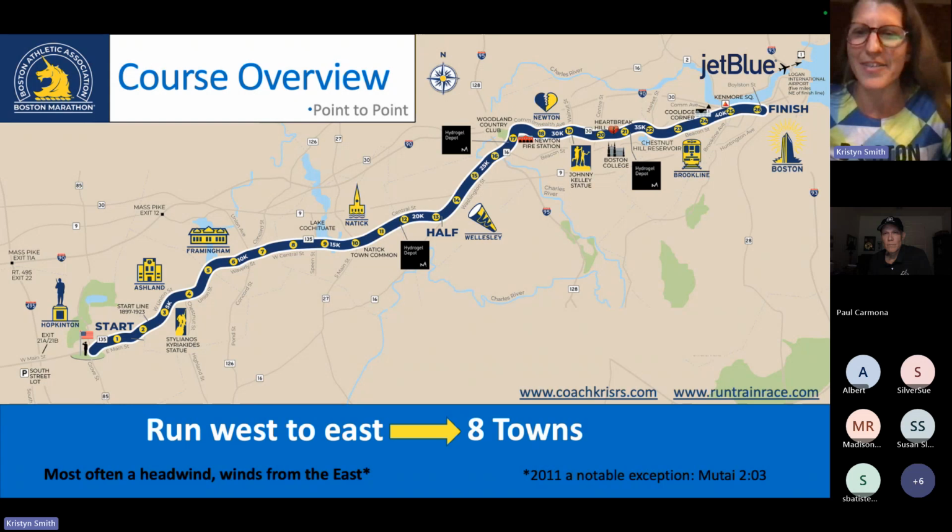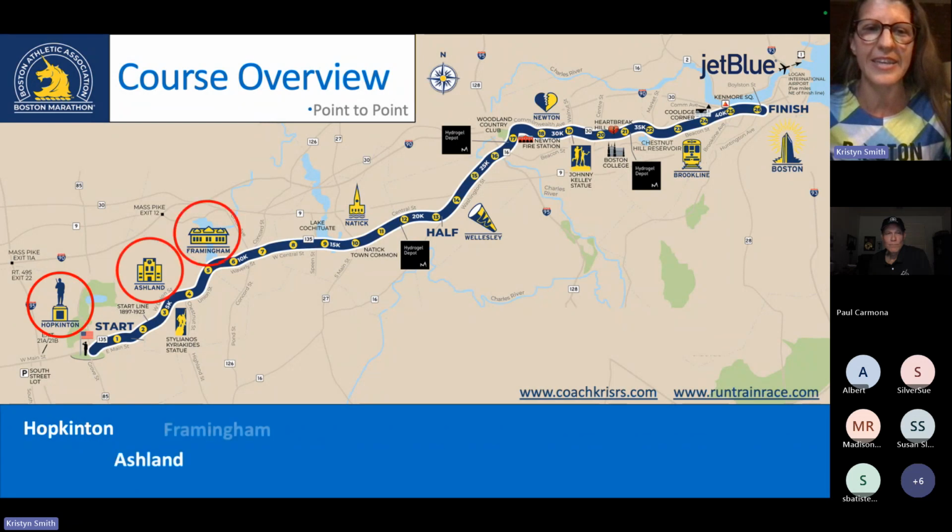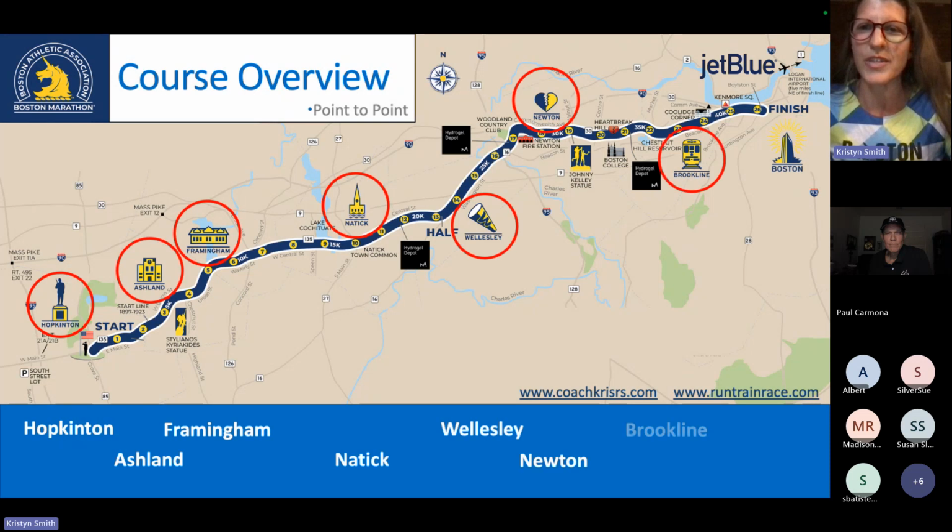I have yet to have a tailwind in Boston, but I'm hopeful that one day I will get there. I think we can all benefit from a little wind at our backs, right? So here's the 8 towns: Hopkinton, Ashland, Framingham, Natick, Wellesley, Newton, Brookline, and then finally Boston.